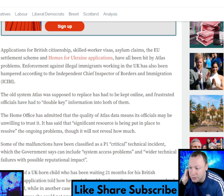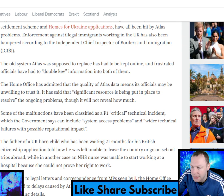The old system Atlas was supposed to replace has had to be kept online, and frustrated officials have had to double key information into both of them. So because the system is so crap, this new system, they've had to use the old system because that's how unreliable it's becoming. The Home Office has admitted the quality of Atlas data means its officials may be unwilling to trust it. It says it has significant resources being put in place to resolve the ongoing issue, though it will not reveal how much. Oh, sounds like a freedom of information request there.